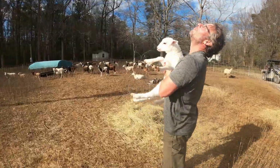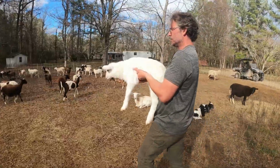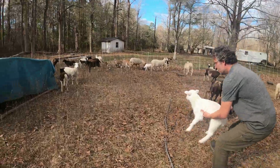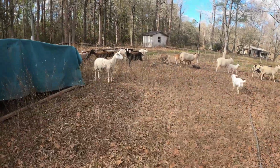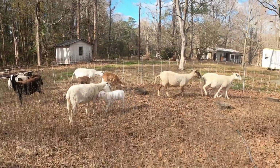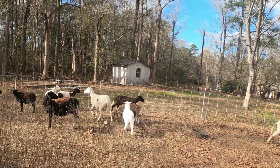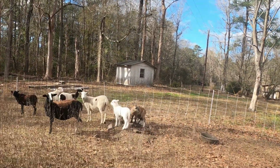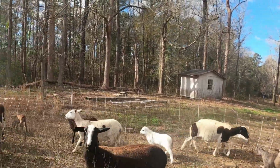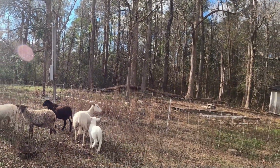Oh, he's strong. Oh, here she is. Here she is. See how small she is? But you can also see why I named her Belle. She's just gorgeous. She's got one of the prettiest faces in the whole herd. She's a pretty girl. Good mama. Yeah, you and your baby are much more chill. Belle was born on this farm, so she's a lot more used to us than some of the other sheep.